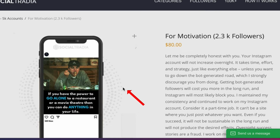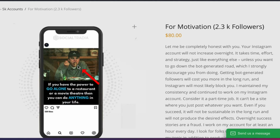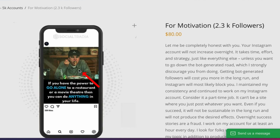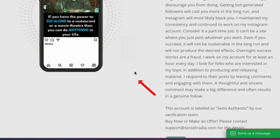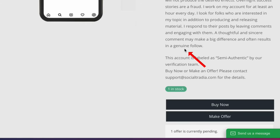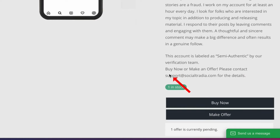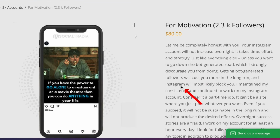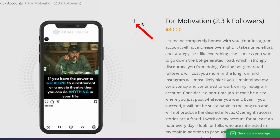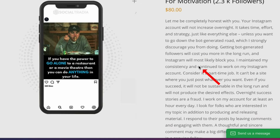So we clicked on one of them to see what's going on. We found my man right here eating what looks like some spaghetti or something. That's probably not the picture I would try to sell my Instagram account with, but hey, you go get him, Tiger. But as we read through all this, we saw this at the very bottom. This account is labeled as semi-authentic by our verification team. That means that socialtradia.com does have an algorithm that can tell if these followers are fake or they are bots.